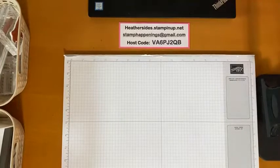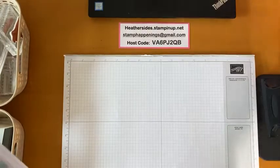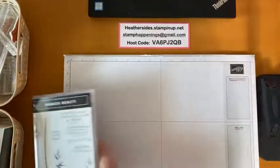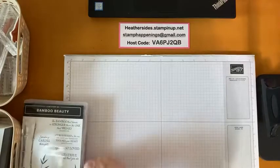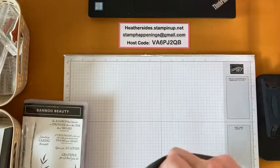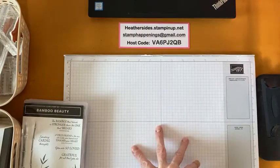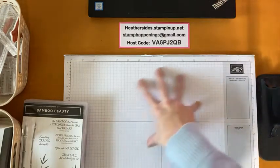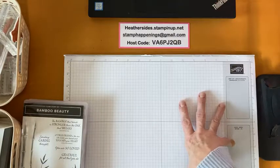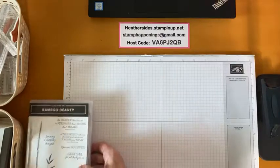So let's go ahead and get started on making our cards. The first card I'm going to show you tonight is not actually using any of the new products, but it's a stamp set that I recently got. I've been holding off using it because the last few weeks I've been trying to focus on products that were going to be retiring. Knowing this wasn't going to retire, I hadn't been using it. So I was excited to finally get to play with it.